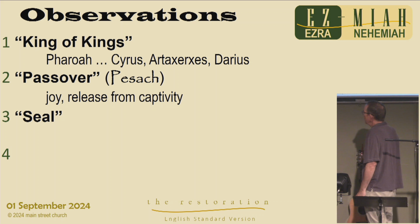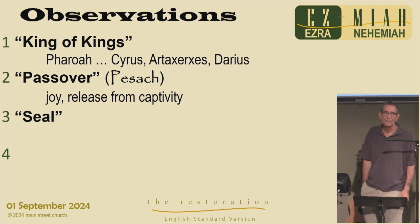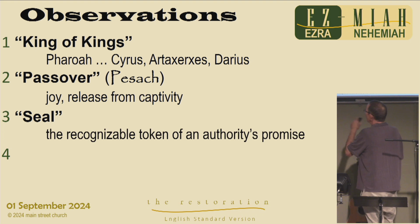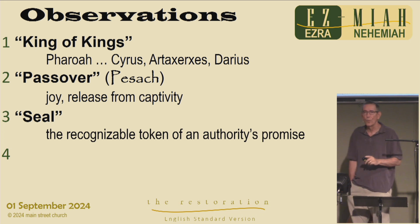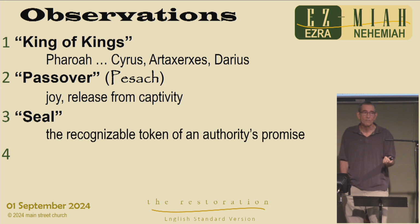Now, the seal that didn't show up in the story, but we're sure happened on that communique that came back from Darius. Seals, this is a very fascinating thing. I mentioned this before. A seal is the recognizable token of an authority's promise or will. And that seal, although it's not mechanically capable of stopping the action, is a way of saying, if you go against my word, my entire authority is against you.